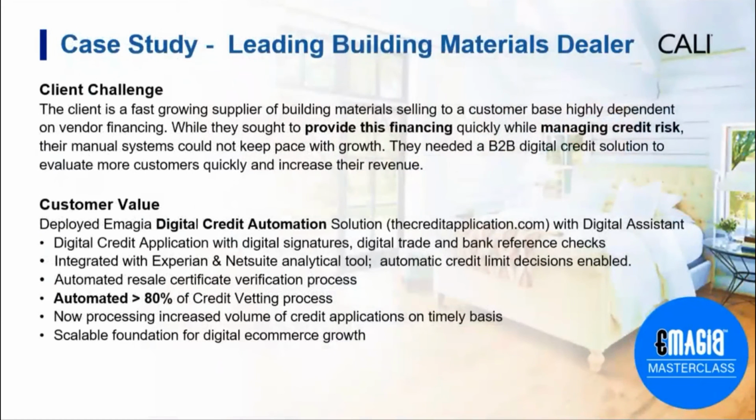Another client case study focuses just on the credit approval process. This was a company, fairly new company, had some nice new products, was growing fast, was very anxious to sign up new customers, but their credit vetting process couldn't keep pace. It was just taking too long. So they deployed the Emagia digital credit automation solution with the digital assistant and implemented the digital credit app, the automatic gathering of credit data, integrated it with the client's tools.